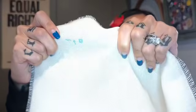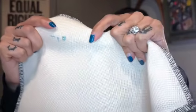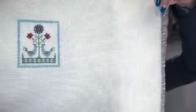Now you can see I did practice at the opposite end of this fabric. I did do some over 2. This is the over 2 stitching here, and I just really don't like how it turned out. I did some over 1 next to it and realized that's more my speed. So that's one alteration I made. This is stitched over 1 instead of over 2.